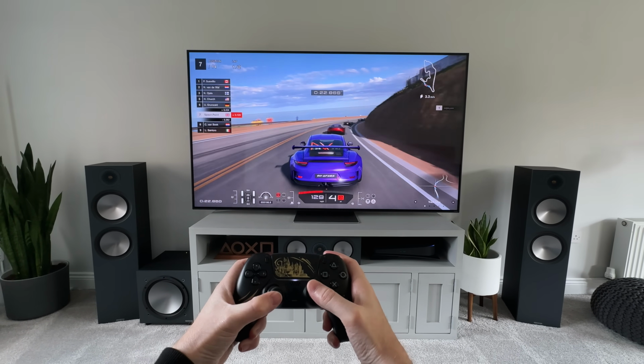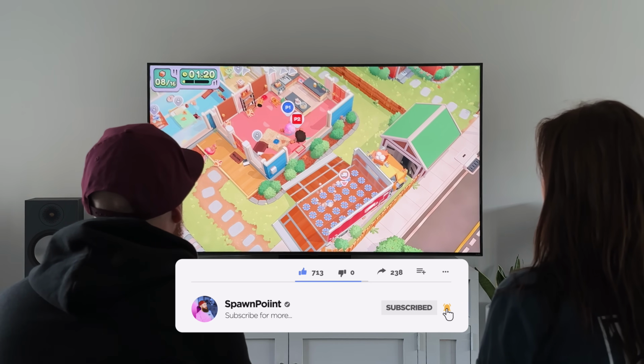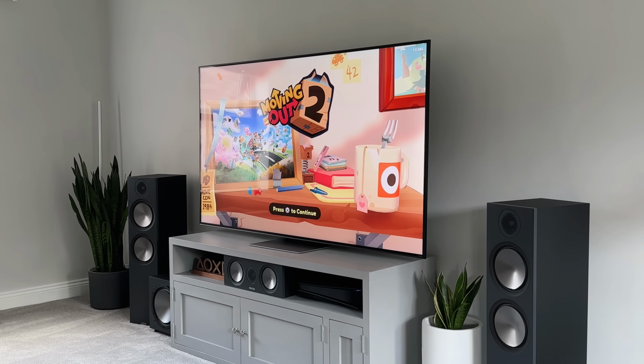Sitting back and firing up something like Spider-Man or Moving Out has to be enjoyed on the big screen. Yes, this TV technically ticks all of the boxes that we need for the PS5 and the Xbox, but it's also about that immersive experience that you cannot get while sitting at a desk or on a smaller TV.